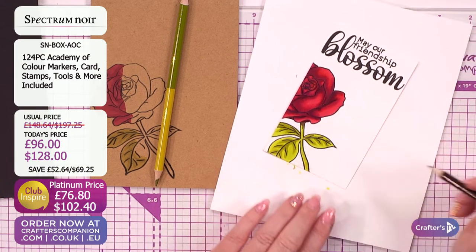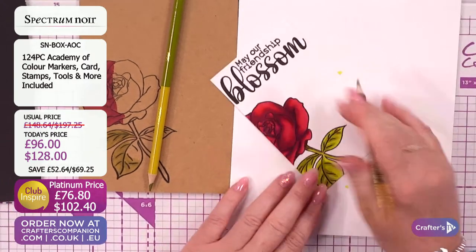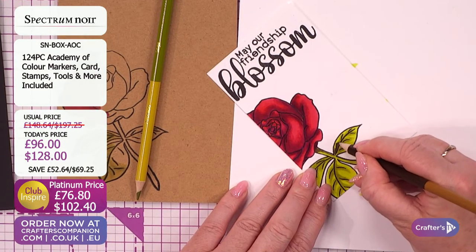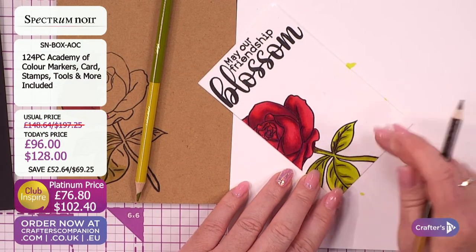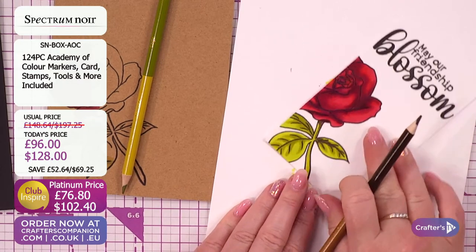So can you see, we've just done that shading at the top there, and I'm just going to slightly bring that down, and then I'm also going to do the same just in these corners, just a little tiny bit coming in to add that definition. Doesn't need to be a lot, but can you see how we've really brought out the contrast in that leaf now?